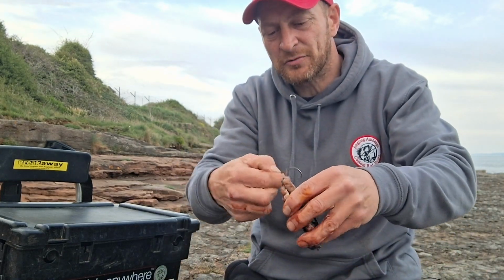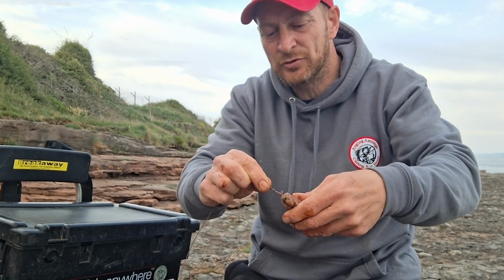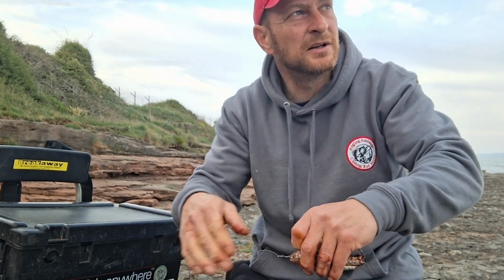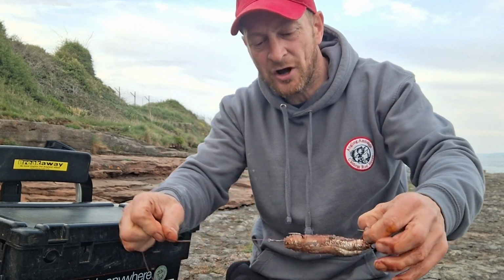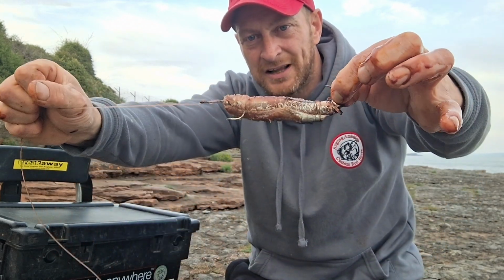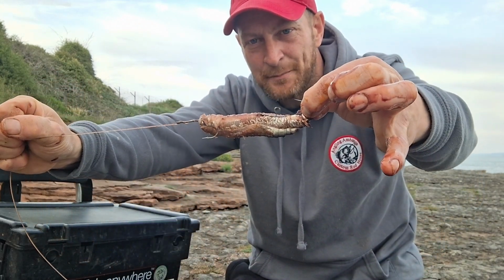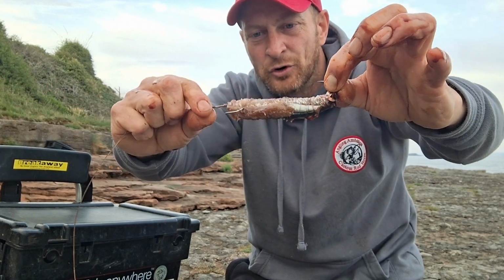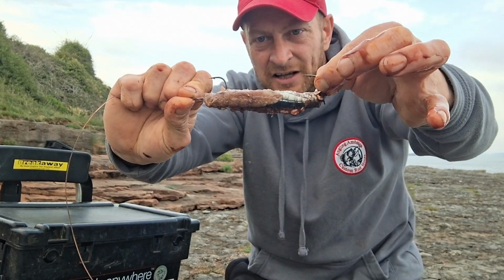Remember, a couple of turns around the top, that's how I do it. It doesn't matter how you do it, as long as you're comfortable and confident doing it. Some people use tubing, some people lock it off with stop knots. I like a couple of turns around the top hook. That's locked in nice and tight. I can pull that bottom hook and that top hook is nice and locked in. So we've got 2 hooks nicely presented outside the bait.